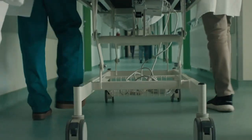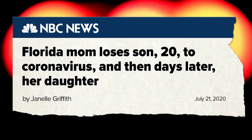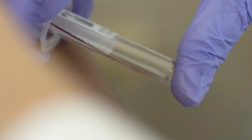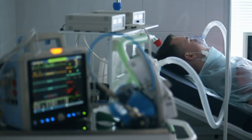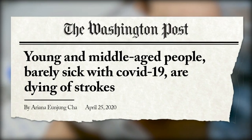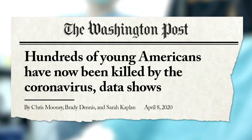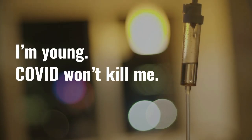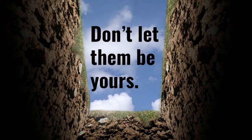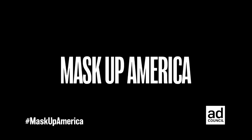I work out every day. COVID won't kill me. I'm 24. COVID won't kill me. I have antibodies. COVID won't kill me. It's been a long week. COVID won't kill me. I'm 25. COVID won't kill me. I'm partying outside. COVID won't kill me. I don't need to wear a mask around my friends. COVID won't kill me. I'm 23. COVID won't kill me. If I haven't gotten it yet, COVID won't kill me. I'm young. COVID won't kill me. Famous last words. Don't let them be yours. Socially distance. Mask up, America.